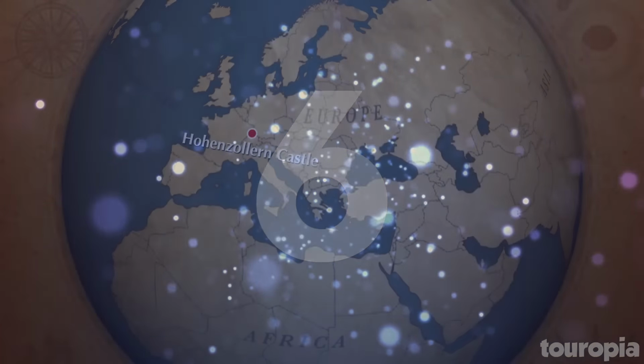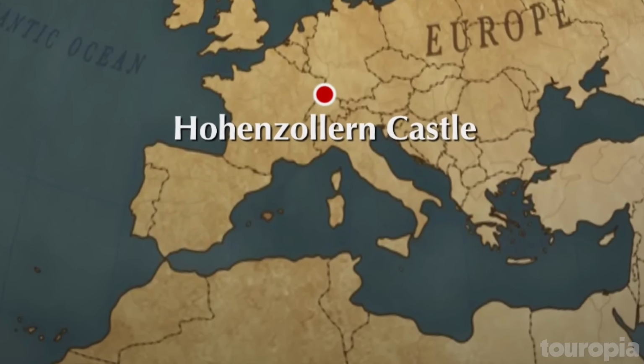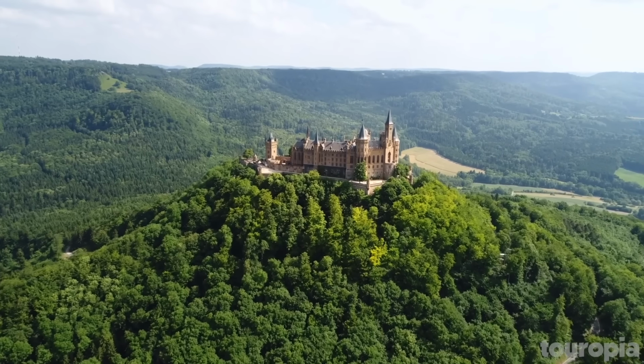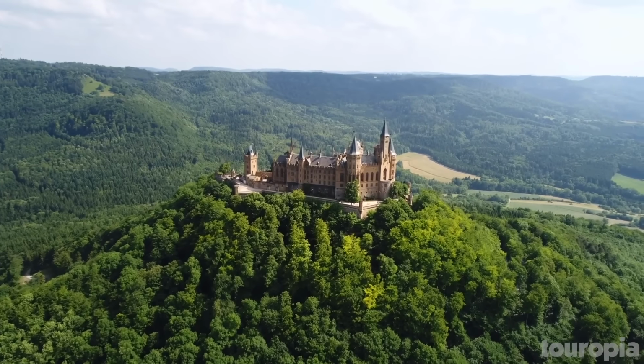Number 6. Hohenzollern Castle. Whether viewed emerging from the treetops which surround it, or from amidst the clouds which swirl around its walls, Hohenzollern Castle always makes for an epic sight.